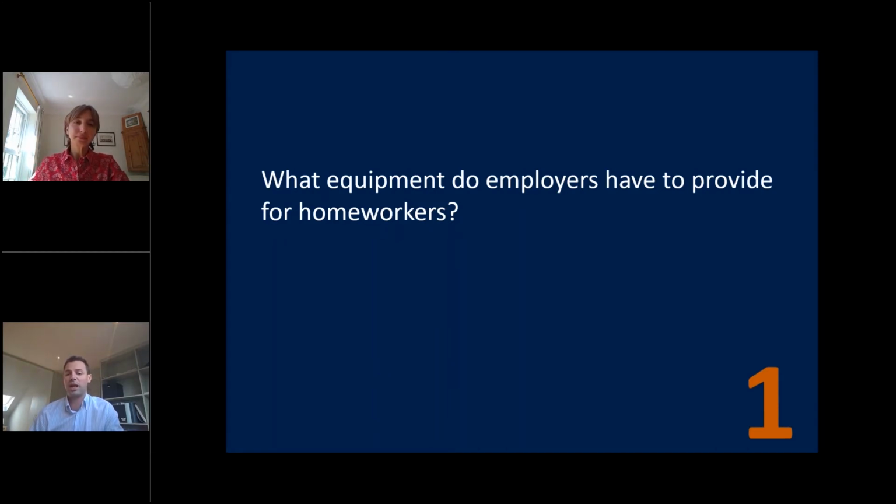So it's worth engaging with employees who currently have adjustments in place to identify if any revised adjustments might be necessary. And perhaps also remind staff to tell you if they think that they need any reasonable adjustments due to any disability that they may have.